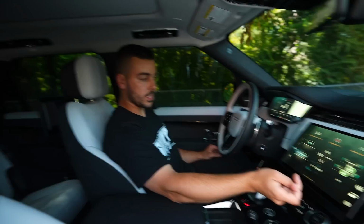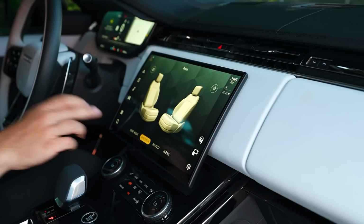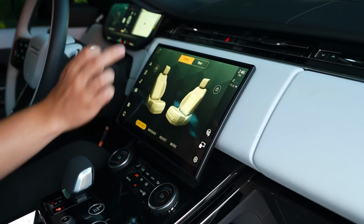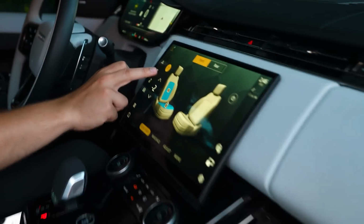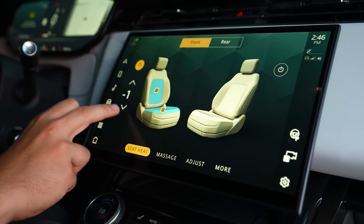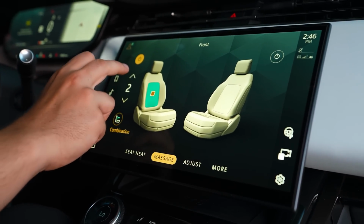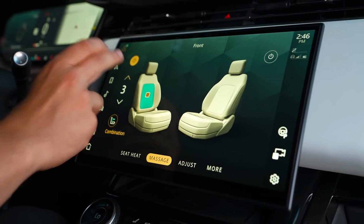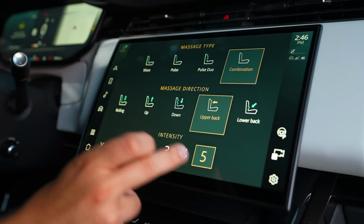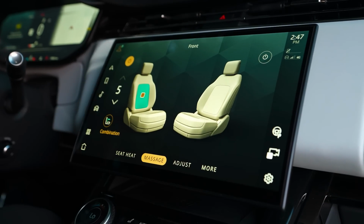We'll go into the settings here. You have a ton of things again. Seats, let's go to that quick. So again, these are not only heated and cooled, as you see, you have 3 levels of each, but they are also massaging. So if you turn that on, you have a bunch of different settings. So you could change the intensity, which is pretty nice. And there's a bunch of different things to go through. Very awesome. Both front passengers get that.